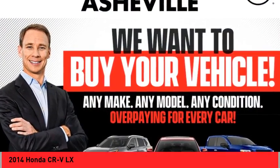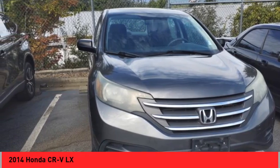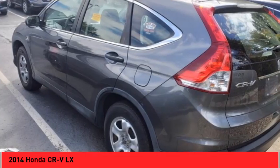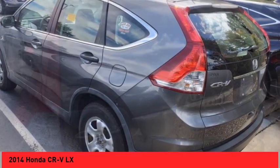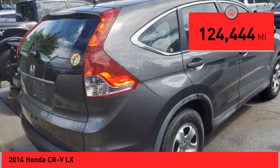You are going to love the 2014 CRV. CRV, a top recommended vehicle because of its car-like driving manners, good value, cool technology, and comfy interior. This vehicle has less than 125,000 miles.